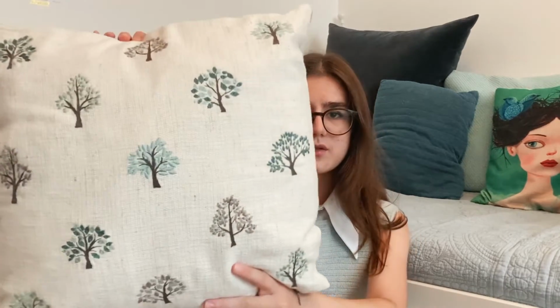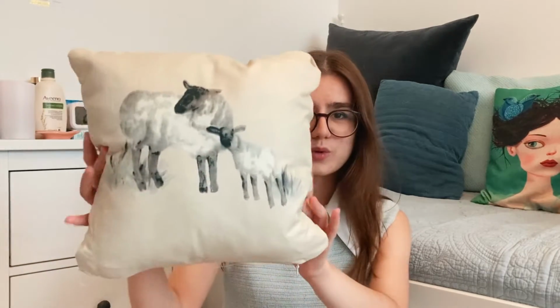Then I've only got 2 pillows so far. I think I'm just gonna leave it at that and then buy some later on when I get there. But I got this one that has a print of some woodland trees and is green on the other side from Matalan. And I also got this small sheep one from Matalan as well, which is very cute.